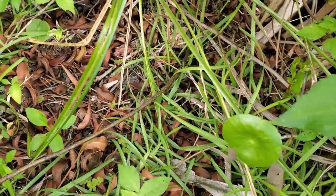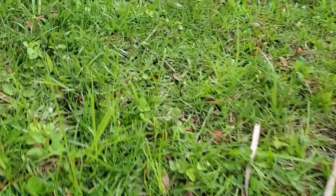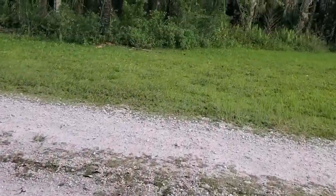there is some pennywort. Not seeing a lot of that in here. It'd be nice to find a little bit more. There's some gotu kola mixed in. Let me go check over here by the woods, see what we can find.